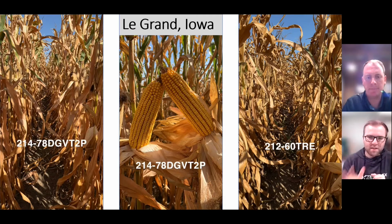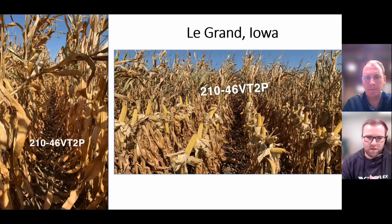But 212.60 is a product that we've probably underutilized, Andrew. It's not new. It's been out for a few years, but we've never really tested it in depth until this year, and it's just kind of a unique product. It is really good across the board agronomically. It's got a lot of ear flex. It pollinates a little oddly and maybe doesn't always enjoy a lot of stress right at pollination, but it really passed through the stress of this year with flying colors, and I've been really happy with its performance, especially on some better soil.